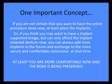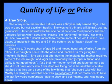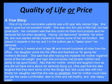You don't have to go all the way to an implant supported bridge initially. I've had many people start with an implant retained denture and work their way up. But yeah, quality of life. The oldest person I put implants in was 92. This lady was frail. She was miserable. She could not chew. She could not talk. She could not smile for fear of things falling out. She'd lost so much bone. She lived to 3 weeks shy of 96, and she was so delighted she was able to chew, smile, talk, and eat again.